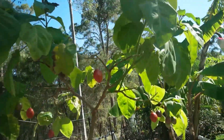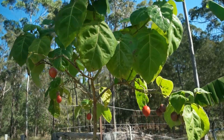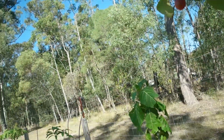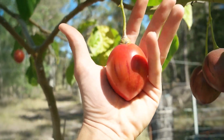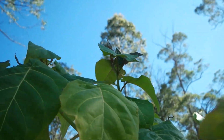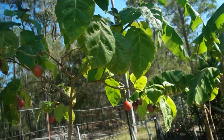Tamarillo's going pretty well. This one I got so many juicy fruit off. But we've had some really hot, windy weather, so nothing's looking too happy out here, and it's pretty dry. But nice big tamarillos. And there's more flowers. So apparently it wants to produce all year round, this guy. What a good pick.